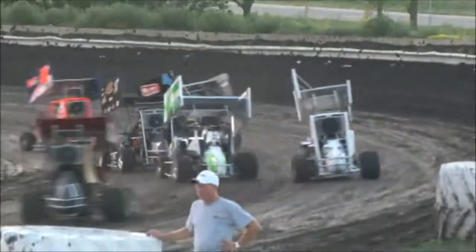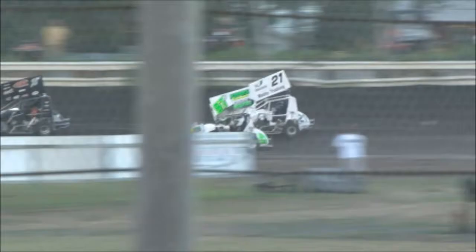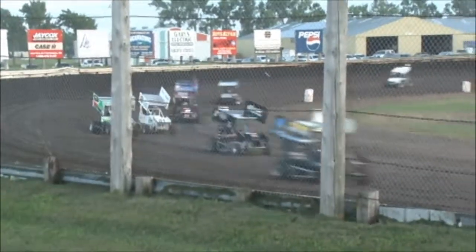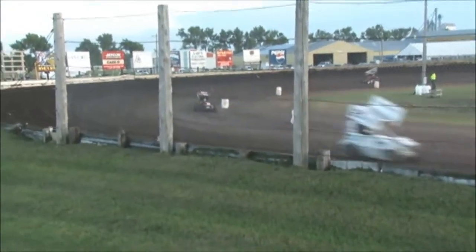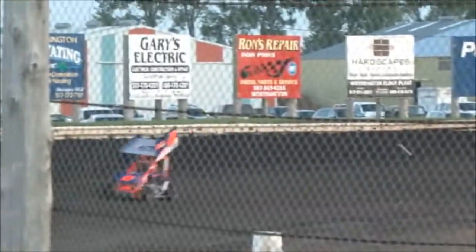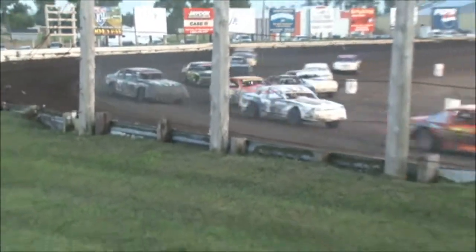The mini sprints. Great racing in this class. It's a really interesting class. 22 leads the 4. At the start of this thing, you see the 21 car making a move on the outside of the 97B there in the opening laps of the feature. However, it did not appear anybody would have anything for the 22 car this evening in the mini sprint division, as he would take the checkered flag.